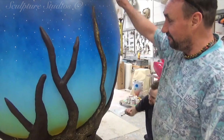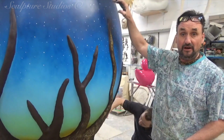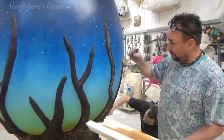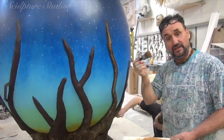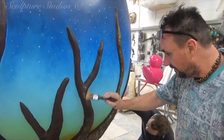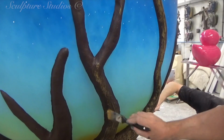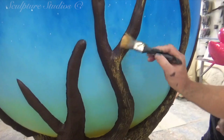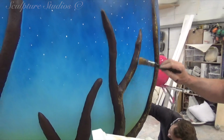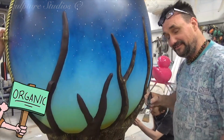Basically, we've covered the whole lot, and I want to get it lacquered tonight, so it's got a whole night to cure. But on here I'm putting up the gold paint, which is like an antique gold, and I'm using a dry brushing technique here, just touching across the tops so it shows a bit of the brown coming through underneath. It gives it a bit of bling and sort of breaks up the whole surface quite nicely. Organic.